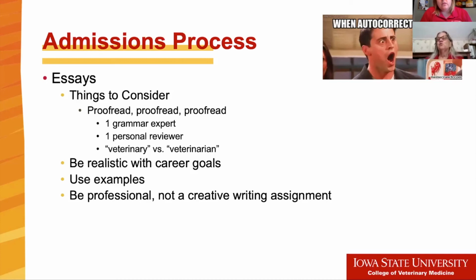I would definitely want to back up the ones you believe you possess. You could list a good number. I would say list some that you think are most important, but remember you only have 2,000 characters. So you don't need a whole list of 20 assets when really what they're asking for is do you understand the veterinary profession and what it takes to be a veterinarian, and those assets that you believe that they have.